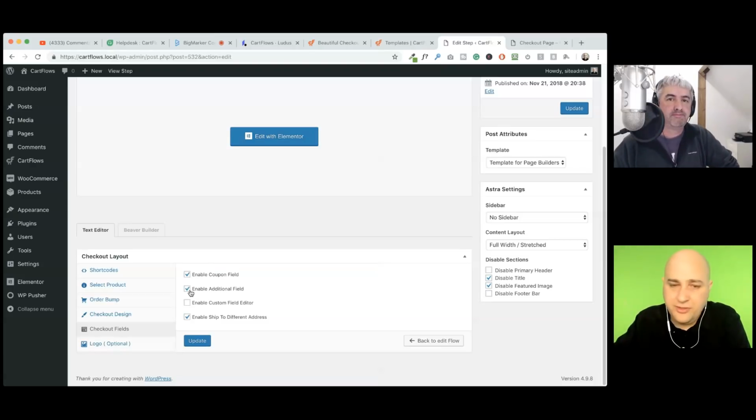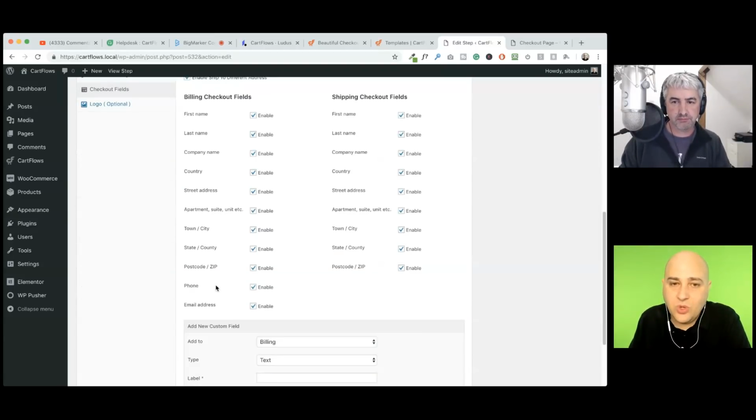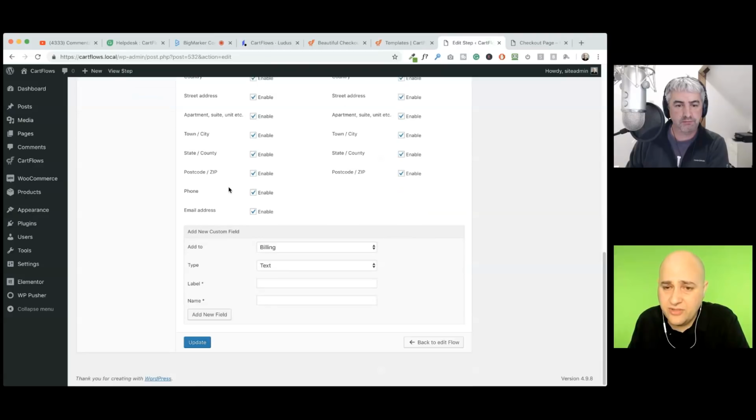There's an additional field option for information for your customer to enter. You can control that. If you're not shipping stuff, then you don't have to have the shipped to a different address option. Here's a checkbox that's really cool. This is where you control the visibility of the fields. You just uncheck what you don't want. Rule of thumb, don't ask for something that you don't need. You want to give your buyer as few steps as possible to get what they're trying to get.